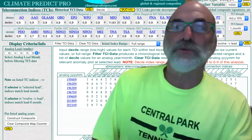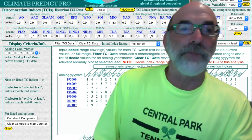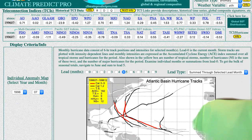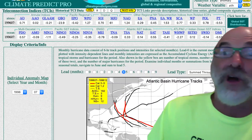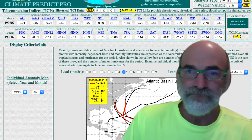Here are the analog years with the heat over Europe, as well as the third year of La Nina. And as you can see, these are the projected storm tracks. Here's a couple of the years, like 1996. Notice that the ACE, the Accumulated Cyclone Energy, is generally pretty high, but not really as high as the last 2 or 3 years. What that means is the hurricane season could be a little bit weaker than it has been the last several years. And notice the storm tracks are mostly out over the Atlantic, as opposed to the Gulf of Mexico, which really impacted crude and natural gas production over the last few years.